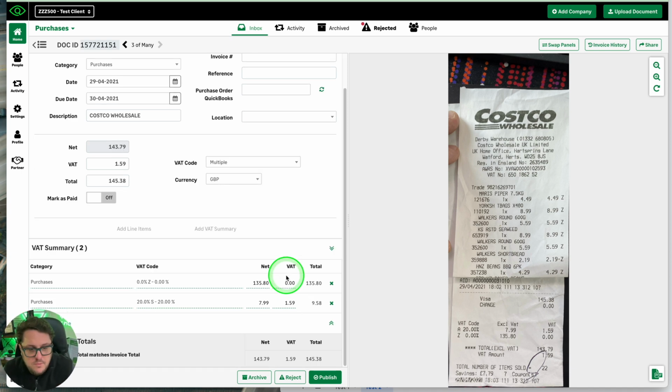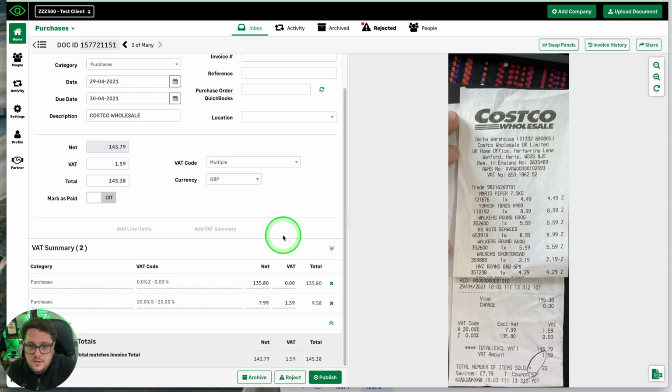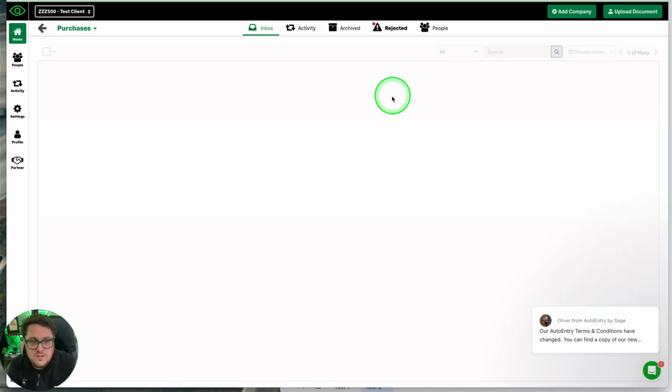It's got multiple VAT things. It's split it for me. In theory, that means that I get charged that little bit more, but I'm happy to pay more to save me having to put that information in. This is absolutely brilliant. Straight to the publish. That's the first one I've been able to publish without having to make any changes, and I'm really happy with that. I think that's worked really well.